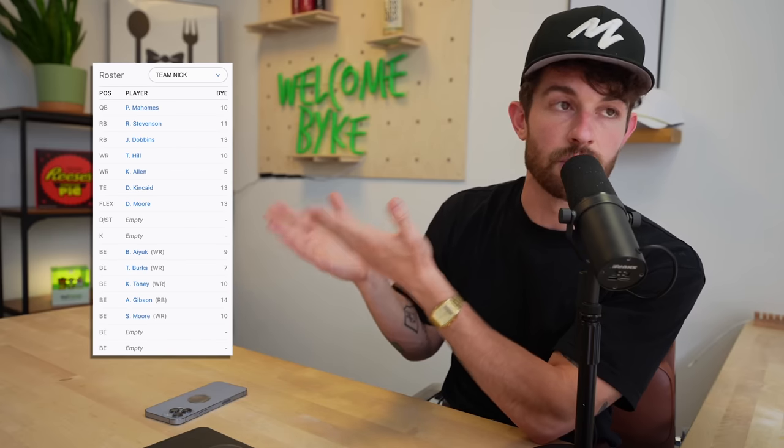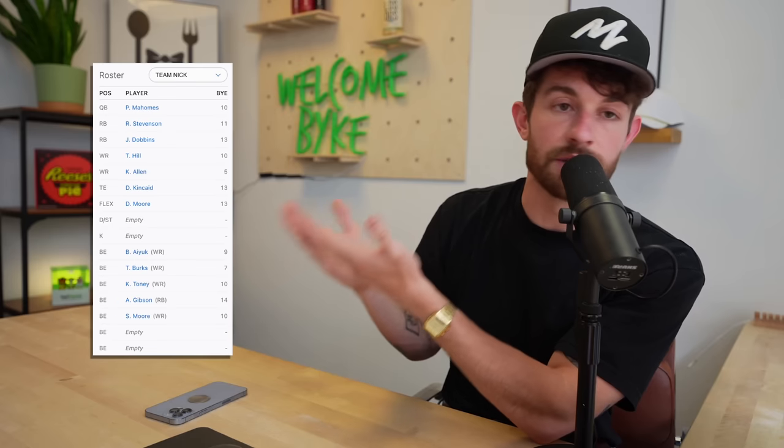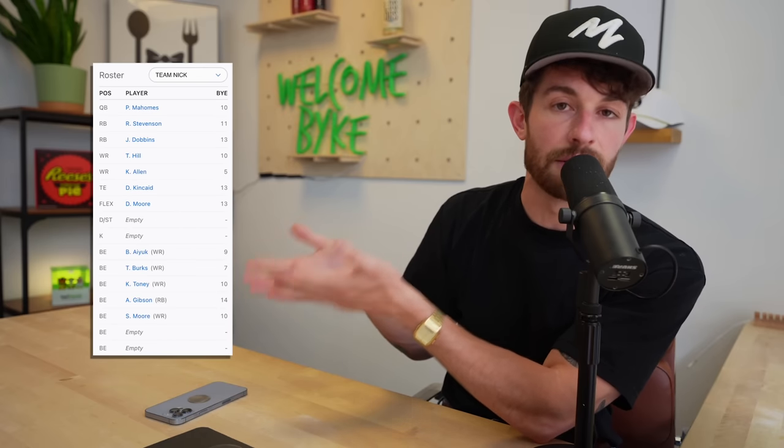It's obviously only start two wide receivers, but you also have a flex play. And there's going to be bye weeks, and there's going to be injuries, and there's going to be busts, and you can never have enough wide receiver depth sitting there.